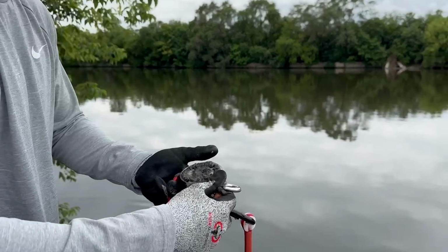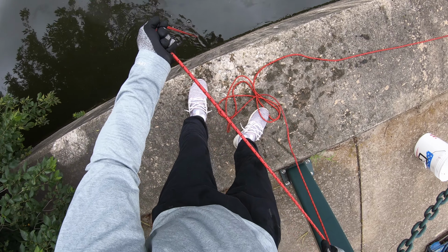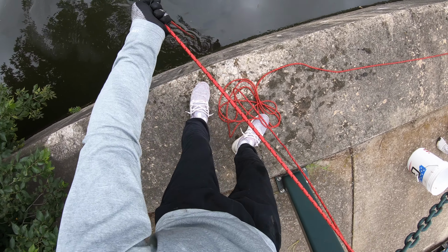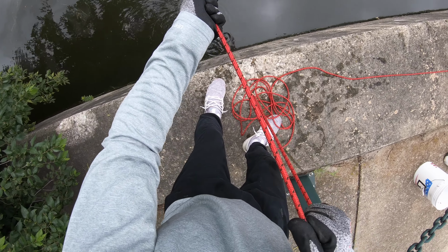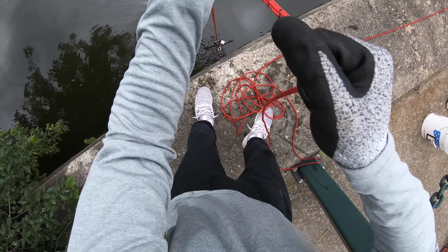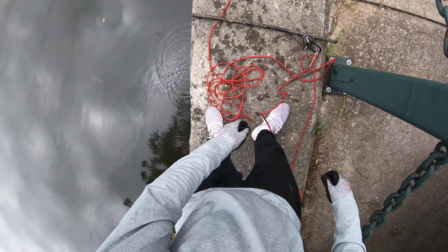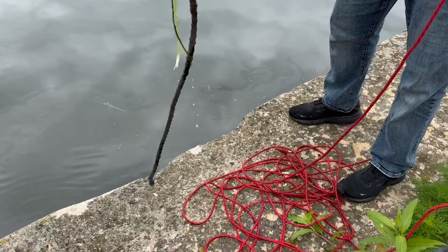Cool. You got it? I don't know. It's kind of heavy. I think I got it. Ooh. Yeah, I definitely got something. What is that? Another piece of... well, that was it. What the heck? Some rebar.